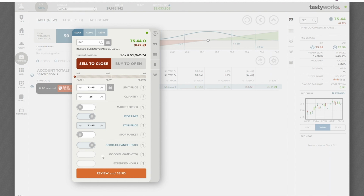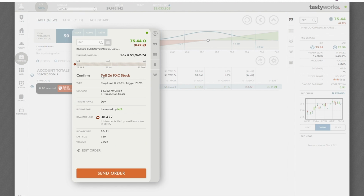So once we've done that, we review and send. That'll show me now the difference between the price that we bought it at. I think I bought this at 75.43. The stop is at 73.95. It's 26 shares. Your realized loss if that order fills will be $38.48 plus commissions. So that is all there is to it. That will protect your downside. That's really the most important thing.